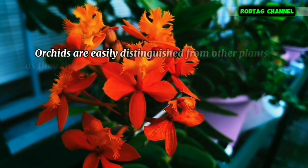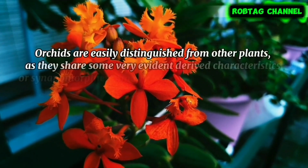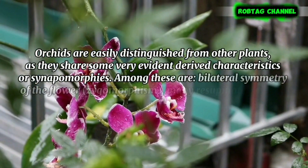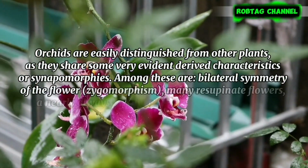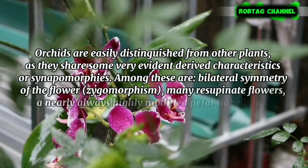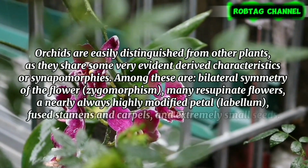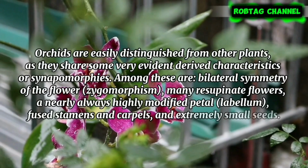Orchids are easily distinguished from other plants, as they share some very evident derived characteristics, or synapomorphies. Among these are bilateral symmetry of the flower, zygomorphism, many resupinate flowers, a nearly always highly modified petal, the labellum, fused stamens and carpels, and extremely small seeds.